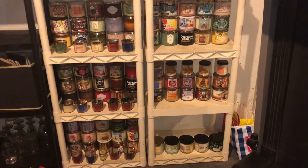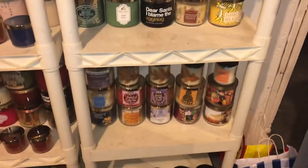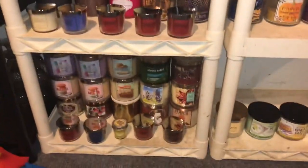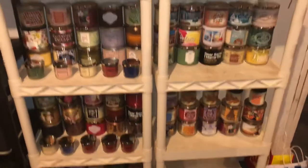So I'm not really sure. What would you do? Would you burn them or keep them? One more last look. I'd like to know your thoughts. Burn them or keep them?